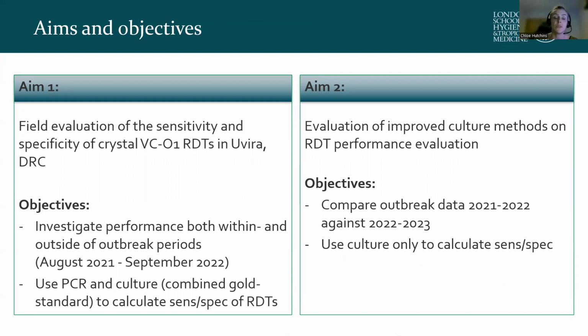And the second aim was to perform an evaluation when we had improved culture methods in Uvira to see how that would influence RDT performance evaluations. And we did this by comparing only outbreak data of last year and this year, and using only culture results to calculate the sense and specificity.